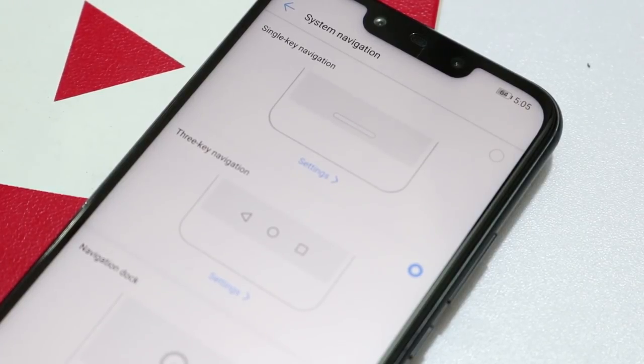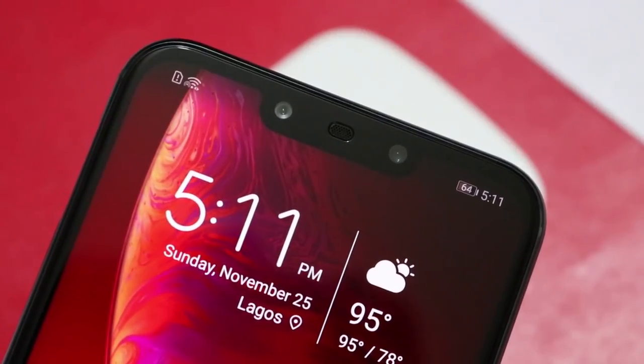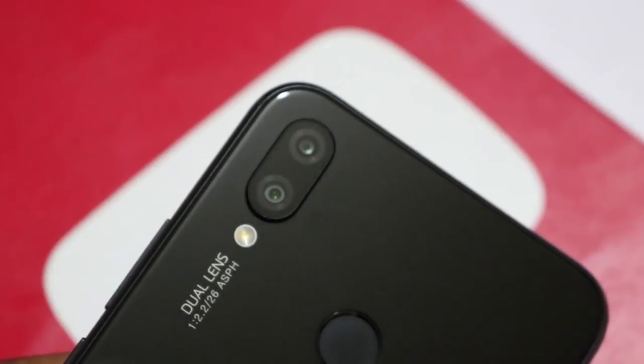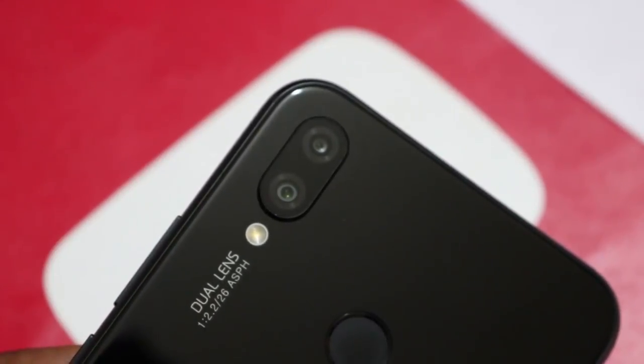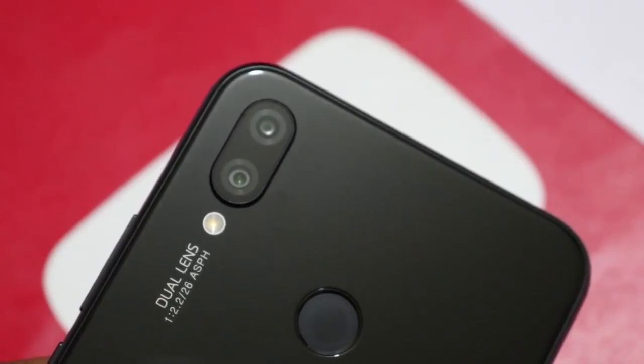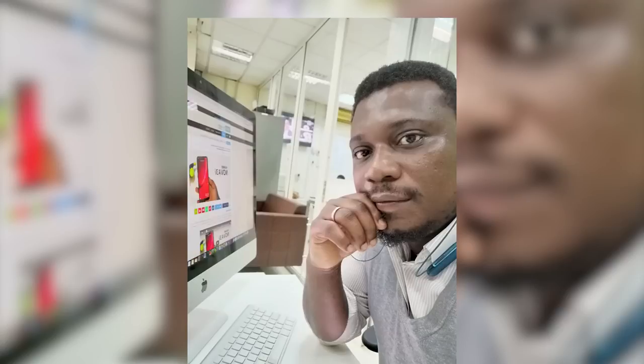The Nova 3i comes with four cameras, two at the back and two in front. And these, in my opinion, are the next best thing about this device after the screen and build. The 16 plus 2 megapixel rear camera and the 24 plus 2 selfie cameras are really impressive. I always got great photos every time I hit the shutter button. Portrait mode works great, although it isn't very accurate with edge detection.